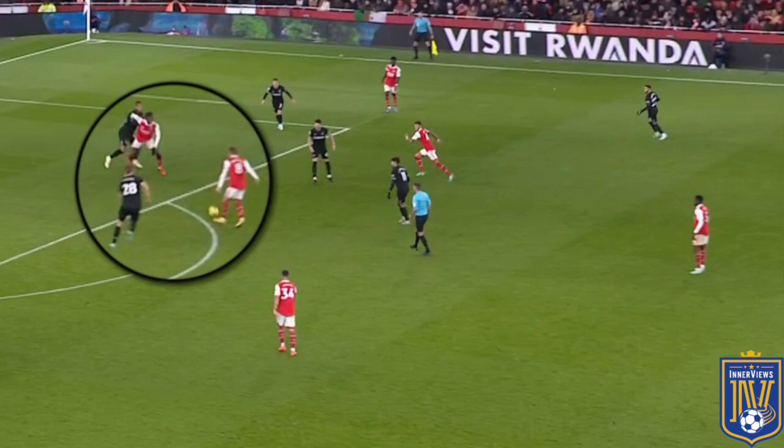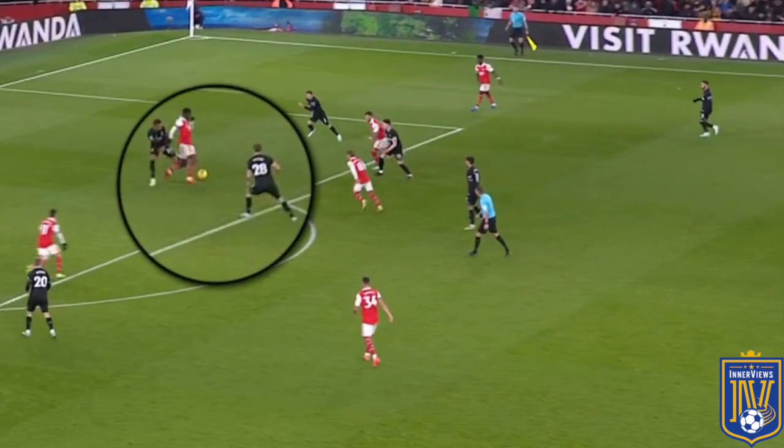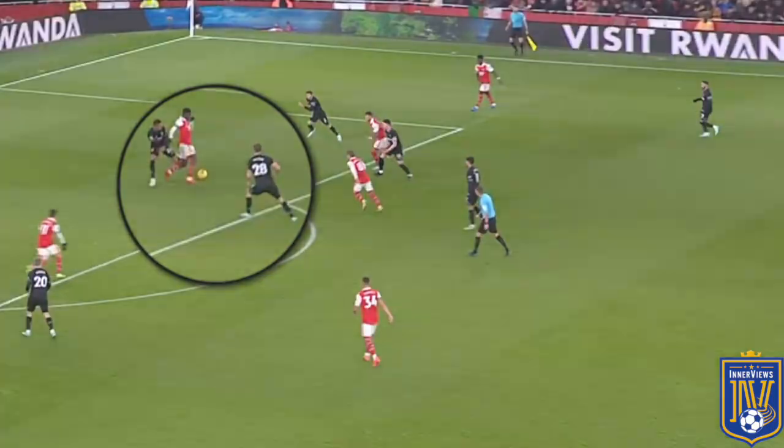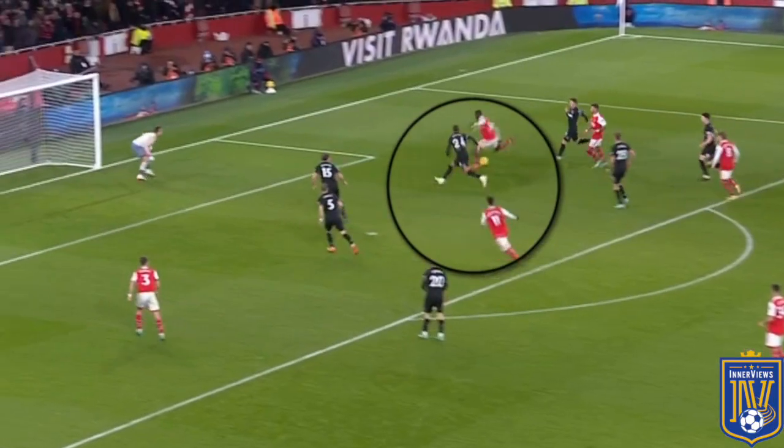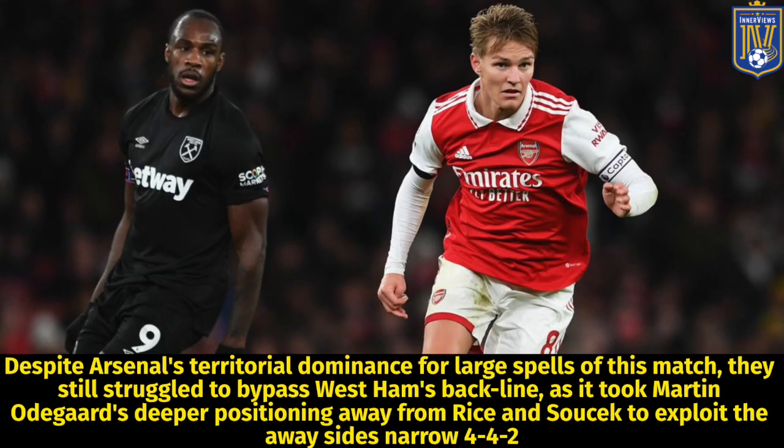None of them step towards him in time, and he plays a first touch in towards Nketiah, who easily spins across the center back who overcommits, and from a tight angle in the right half space, he ends up killing off the game. So as you can see, despite Arsenal's territorial dominance for large spells of this match, they still struggled to bypass West Ham's backline as it took Martin Odegaard's deep positioning away from Rice and Souček to exploit the away side's narrow 4-4-2.